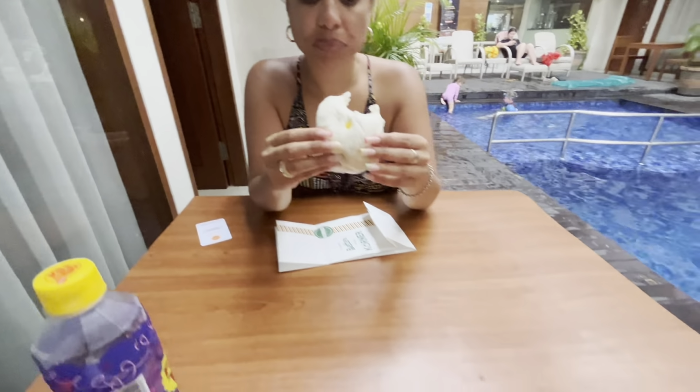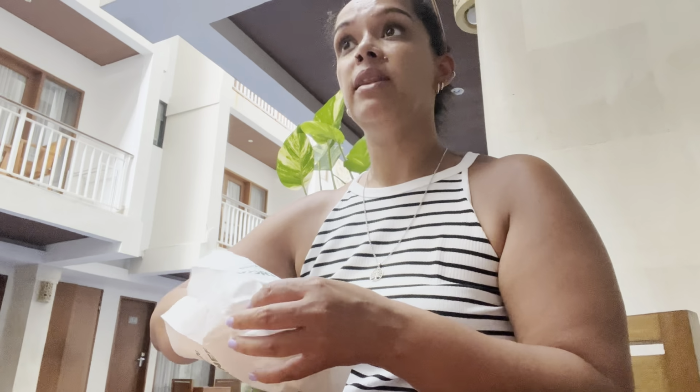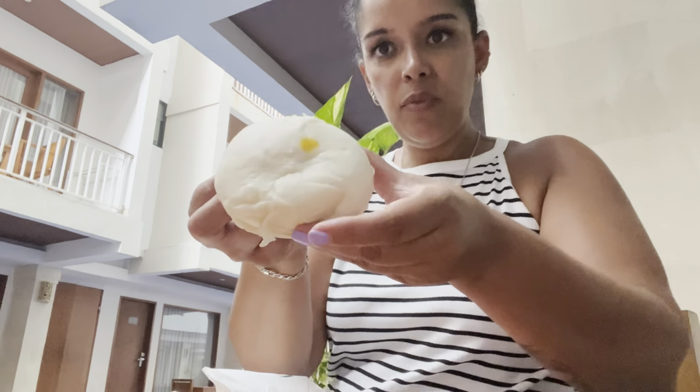Oh, it's very good. So I'm going to have dim sum. I've only had this when I went to China. My cousin's mother-in-law made it every morning for breakfast, but she would make smaller ones. She would make it from scratch, and it was warm and fluffy. So this is the first time. Good.